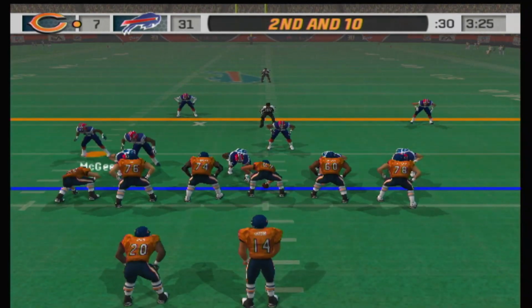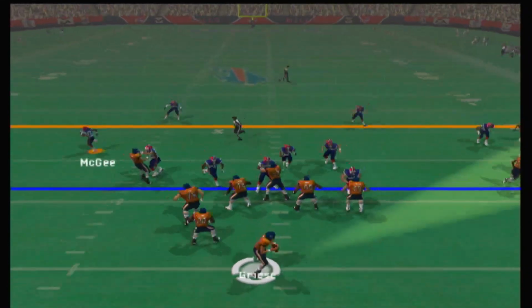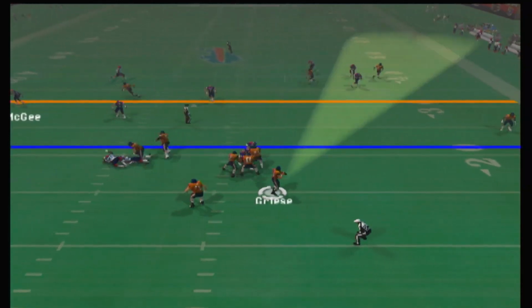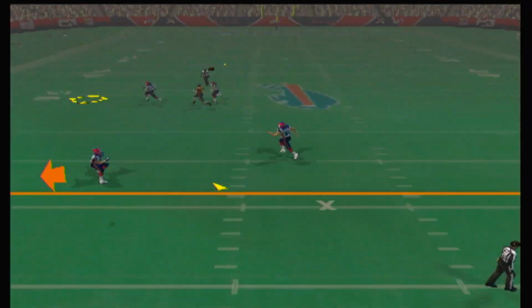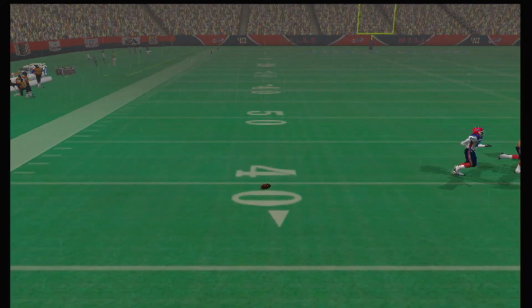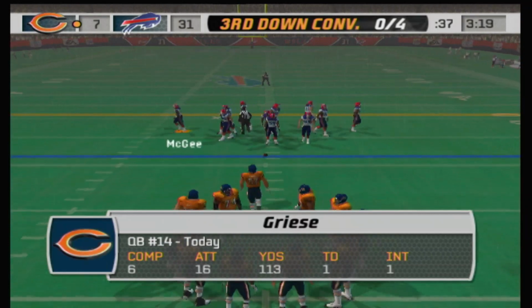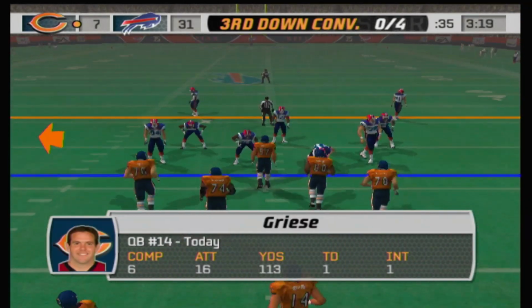The Bills come out in a 4-3. Here I go. Fly 30. Blue there, blue there. The blitz is on. Pressure coming. Gets the pass off. Almost picked off. Two tipped passes in a row. Barry, the intended receiver on the play. Third and 10. Ball on the 21-yard line.